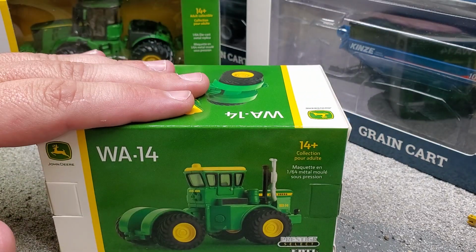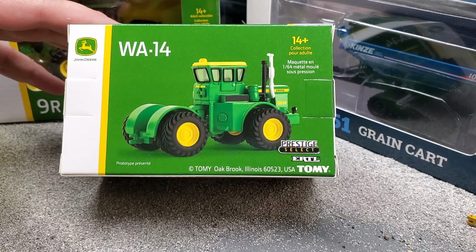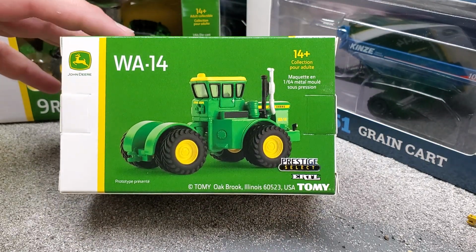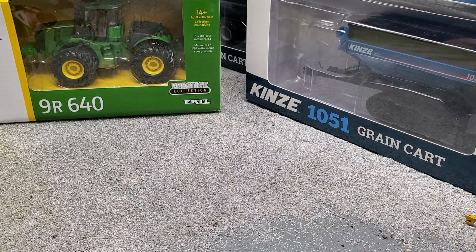So this is just the WA 14. What's interesting about these is they're packaged in with the big tractors, so some guys have been splitting these sets. I just don't know if I'm going to do that yet. We'll see. I just thought it was interesting. You open all your cardboard box, you've got your big Ertl packing box or Tomy packing box, then there's a cardboard box, and then there's another cardboard box. Then you finally get to your John Deere box.